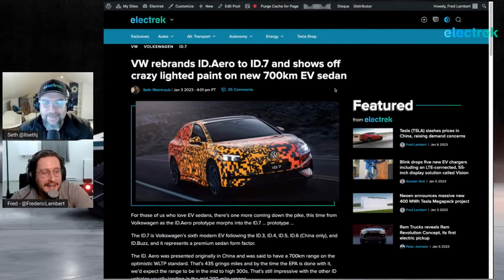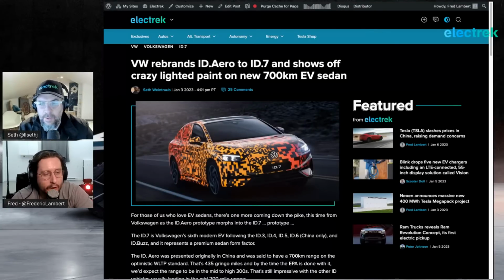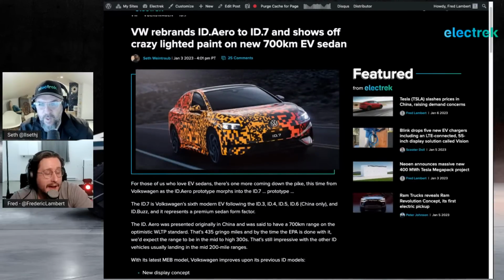All right, clearly the ID.Aero has been unveiled as the ID7, so the new top end sedan for Volkswagen, or VW's lineup of ID vehicles. So obviously it started with the ID3 in Europe, then we have the ID4, ID5. What's the ID6 now? Oh, the ID6 is China only. That's right. China only? Yeah. And now the ID7.